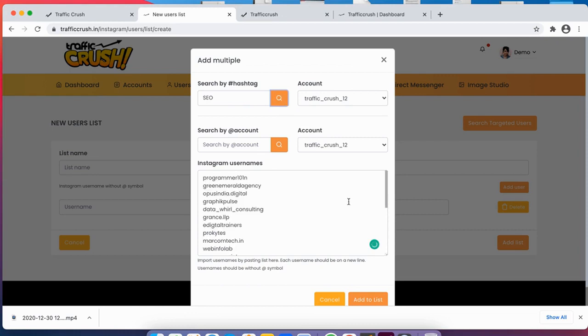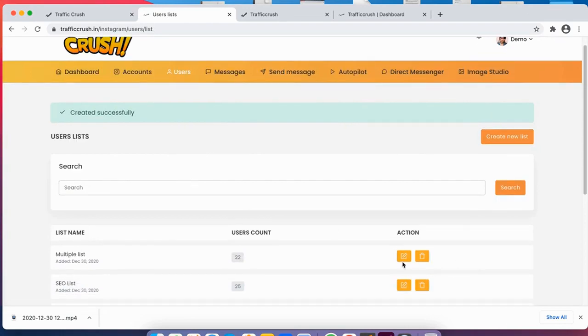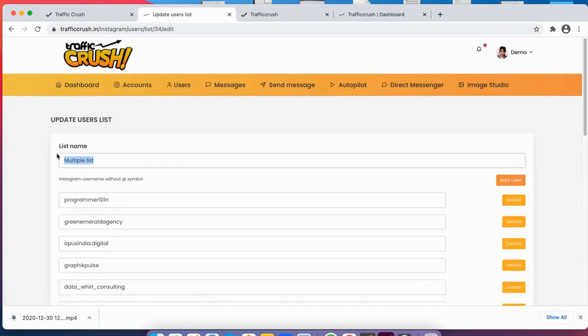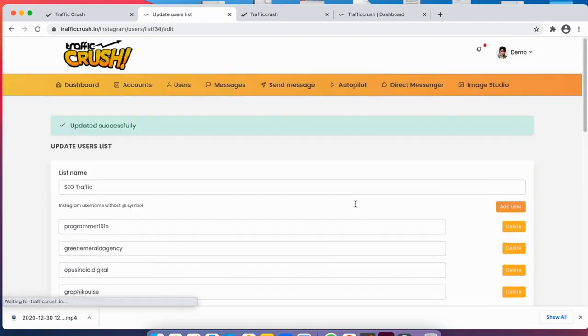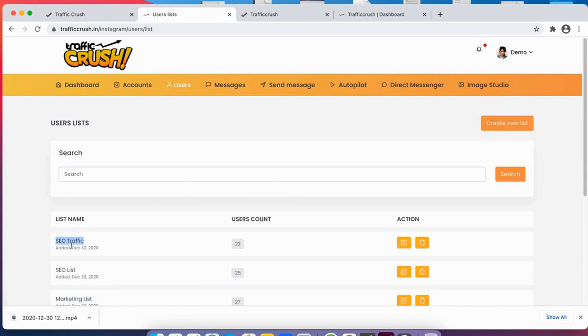You can see all the Instagram usernames for SEOs. Just select all, add to the list, and update the list name as SEO traffic, and update the list. Once you have created the list, you can see it has been updated in the menu: SEO traffic, added on December 30th, and it has 22 user accounts.